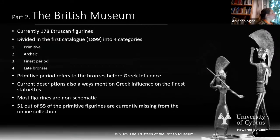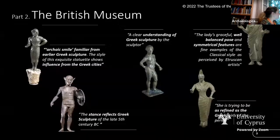This accounts for most of the figurines in the British Museum, because only 55 were primitive figurines, and 51 of these 55 are actually missing from the live collections right now. They were in the first catalogue, and we don't think they were sold by the British Museum. We still think they are in the British Museum, they just got lost in the process in the database, so they are probably somewhere in the storage. So these are some examples of what are considered to be the finest figurines.